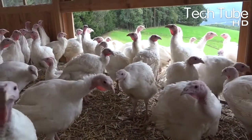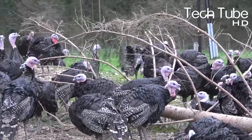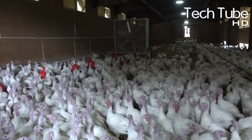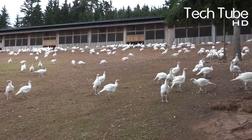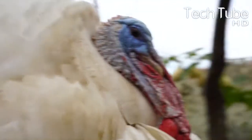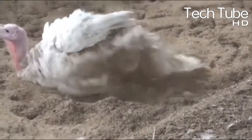These are some facts about turkeys. Only male turkeys can gobble. Wild turkeys can fly, and wild turkeys sleep on trees. Turkeys can change their color. Their poop is the only element that can help identify their gender. They have better eye vision, even better than human eyes. And Benjamin Franklin considered turkeys to be better than bald eagles.